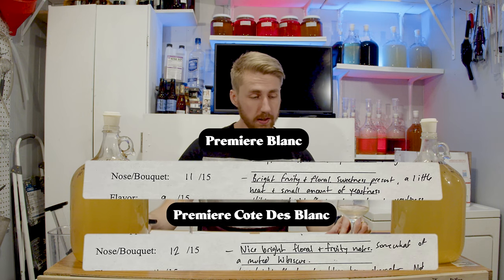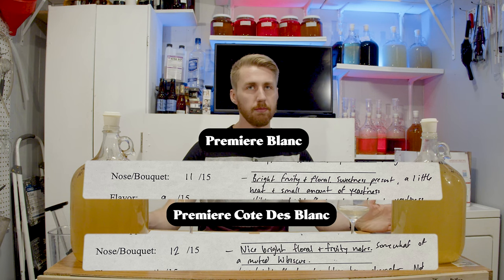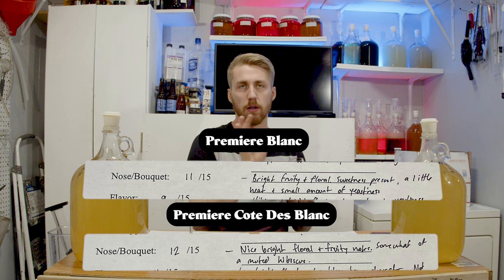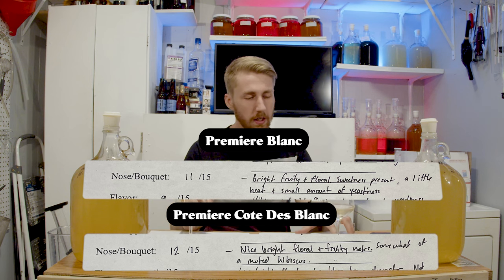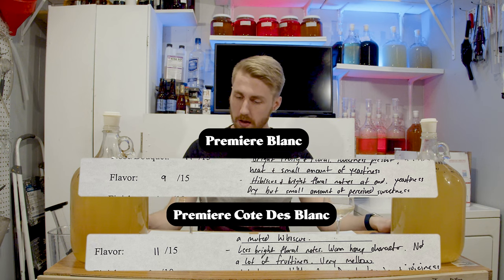Nose bouquet, 12 out of 10 for the Cote de Blanc, and 11 out of 10 for the Premier Blanc, and they have the same nose, but I did notice that there's a little more muted note to the actual Cote de Blanc, and I kind of like the more muted mellowness there. It's still bright, but has a little more mellowing. Flavor-wise, 11 out of 10 for the Cote de Blanc, and 9 out of 10 for just the Blanc.